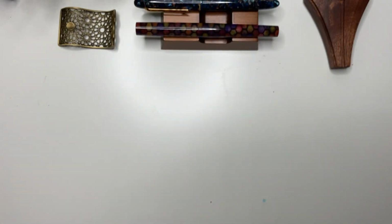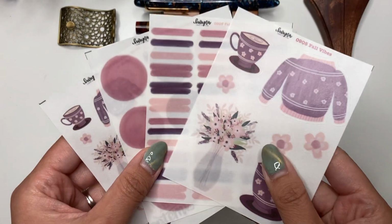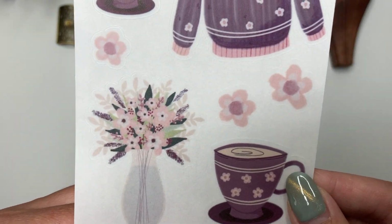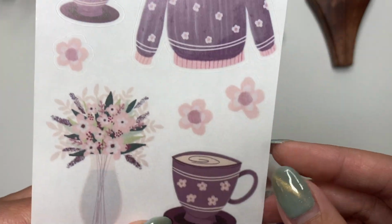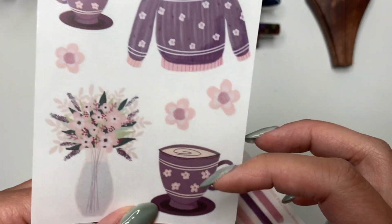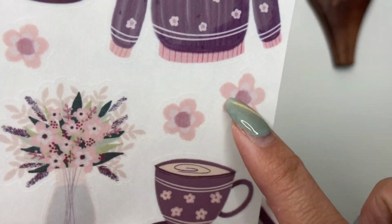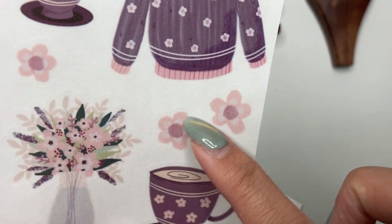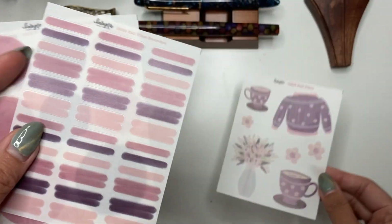And then lastly, I wanted to do something a little bit more fun, and these were done on Procreate. This is the Fall Vibes collection. So you've got a vase of fall florals, you've got a comfy sweater, and then you've got either cups of tea or coffee, whatever you'd like. But also I use these florals throughout, so you have those same florals in the sweater and in the cup, and then just a few of the decorative pieces there. So that is the Fall Vibes deco sheet.